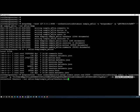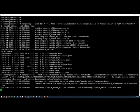So I'm just specifying the target DB name over here, and the command will take care of creating the missing database in the background. I'm restoring one collection out of these exported dumps. I'm restoring the theaters collection, and I'm specifying the BSON file to restore the data from, which is the file created over here. So let's run that.